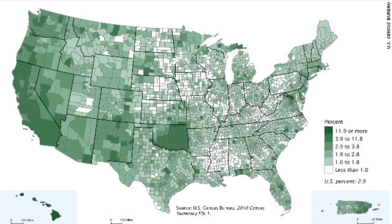The first census is conducted by U.S. Marshals and their assistants at a cost of $44,000. The population is estimated to be 3.9 million. Residents are categorized as free white males 16 years or older, free white males under 16, free white females, all other free persons and slaves.